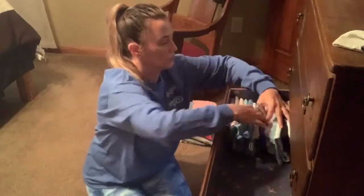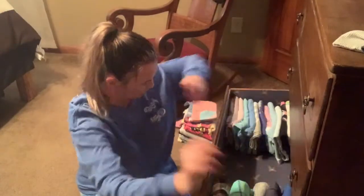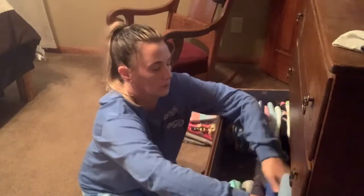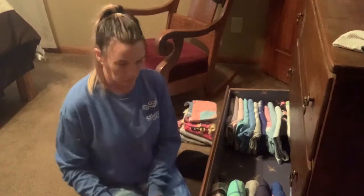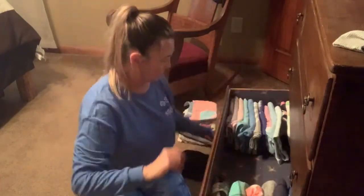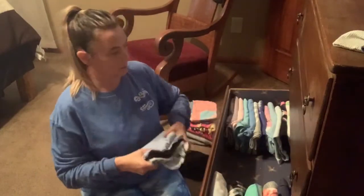A couple years ago, I did the Kon Marie cleaning, and the folding here is the Kon Marie method. Unfortunately, I'm not the only one that puts away clothes. My husband and granddaughter will put things away sometimes, and they don't do the Kon Marie folding, so sometimes I need to go through and just redo it all.